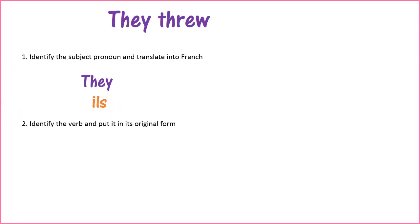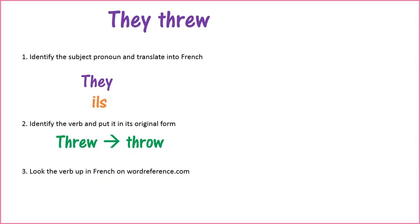Number 2, we're going to identify the verb and put it in its original infinitive form. So the verb is threw, that's the doing word. If we put it in its infinitive form, that would be to throw. However, when we look it up in a second, we can't put to throw because it will complicate things. We get rid of the to and we just put throw. Number 3, we're going to look up the verb in French on this website, wordreference.com.